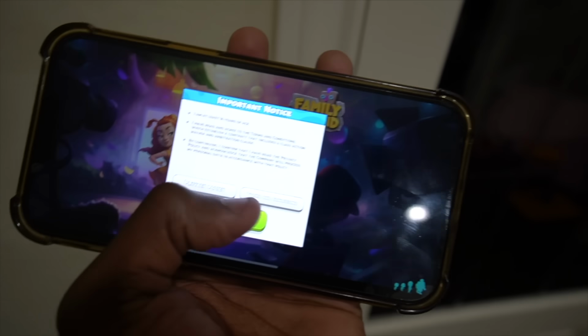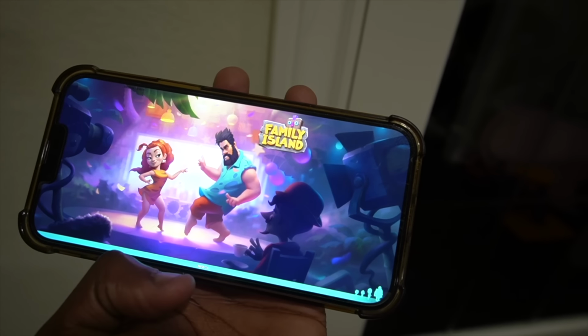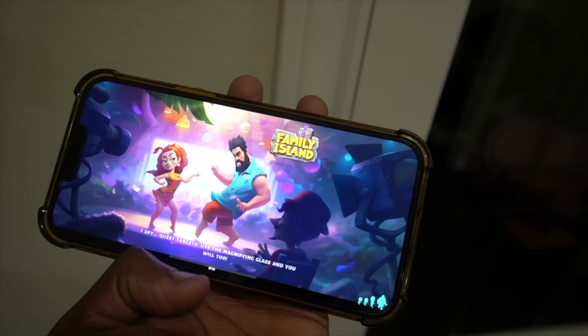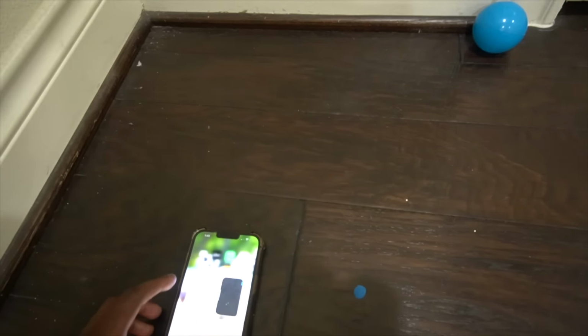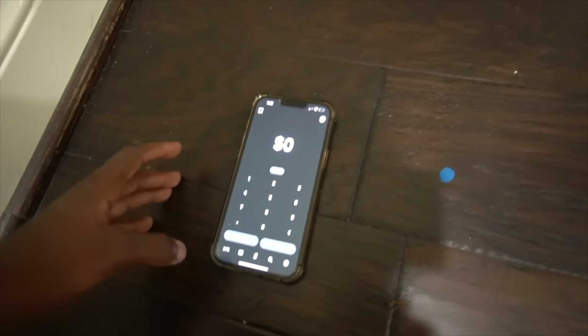Let me click it right here, press continue. And all you gotta do is load in. There we go. And then look, keep it right here. I'ma just put in my Cash App. As y'all see it, my Cash App. And we wait until it hits. It should be hitting any second. 3, 2, 1. Here you go, y'all.